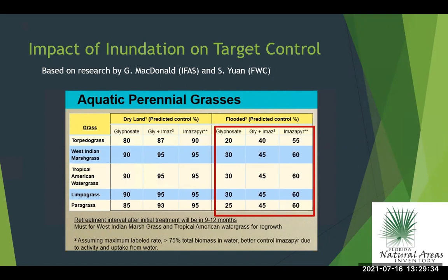But if you're in a flooded situation or right up against the edge of a wetland, there can be very little control happening. And this table came from a published paper with IFAS and FWC. And so it not only may take longer, but it also may actually be resilient against treatment in a flooded situation. So if you have a really bad grass infestation that you are trying to take care of, it is best for you to wait for your dry season, whichever that may be in Florida, whether you're in North or South Florida. And if you know the hydroperiods of your depression marshes, for example, it's best to treat grasses in the dry season. So perfect timing.